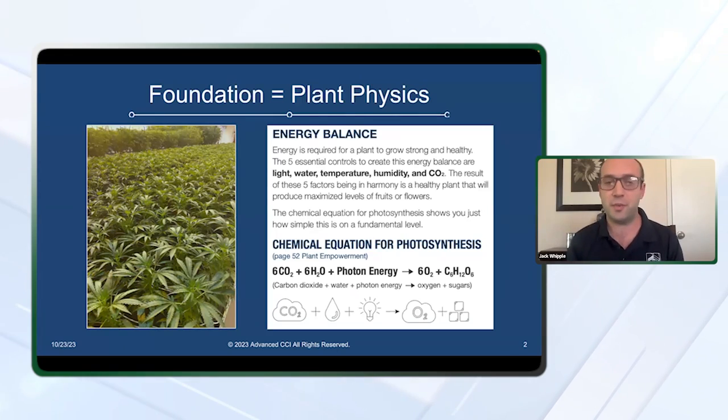And then I always like to point out the chemical equation for photosynthesis, because it's quite basic. This is the process that all plants use in order to grow and produce glucose. It is 6 CO2 molecules plus 6 H2O molecules plus photon energy, which is light, equals 6 oxygen molecules plus glucose. So as you'll see, as we get into all of these different set points that we use for crop steering, it's really just manipulating and creating a proper balance between light, water, temperature, humidity, and CO2, so we can obtain as much photosynthesis as possible.